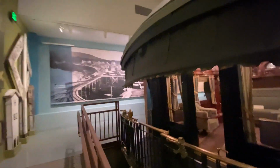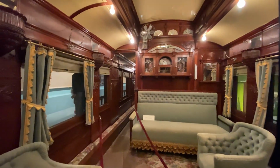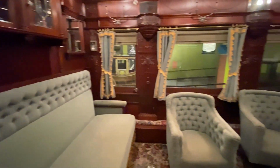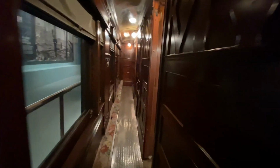Nashville train. Check out the train. Oh, you can walk right through. They rode in style. Oh my God, this is gorgeous.